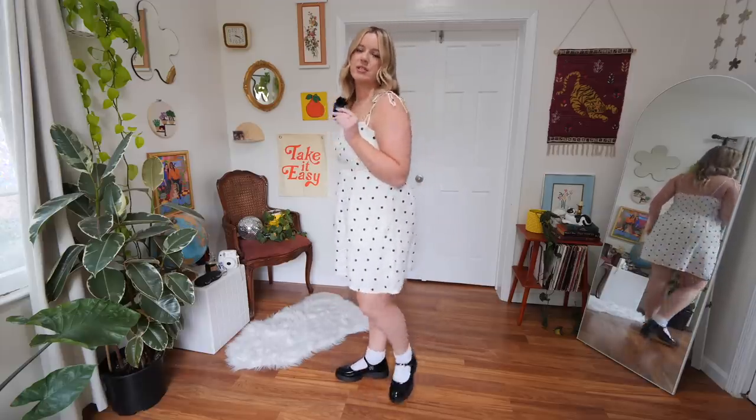I feel like this outfit is super simple. You could dress it up or dress it down. You could wear sneakers with it if you wanted to be more casual. It's affordable, it's accessible, it's size inclusive. That's a huge one. I believe this dress goes up to a 4X, and Old Navy does run a little bit big, so that's great.